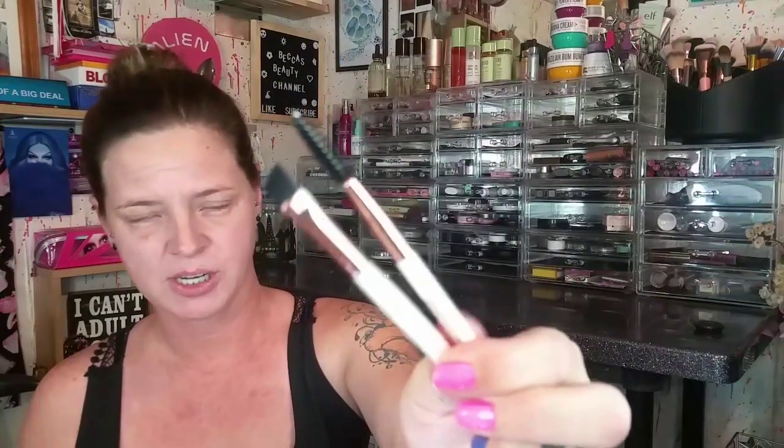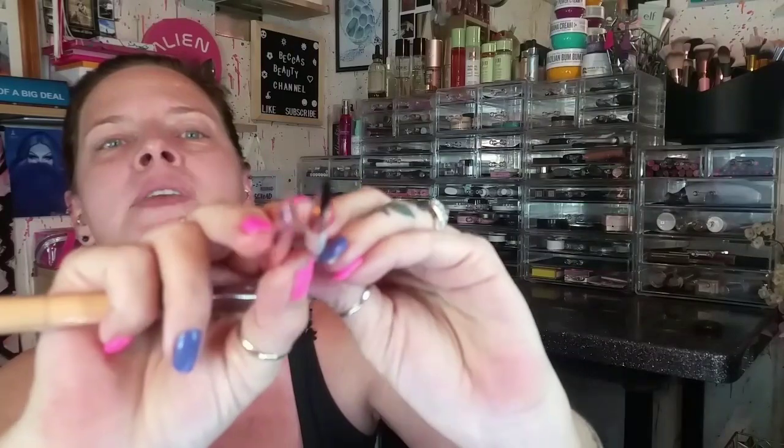Then we have a little thing all wrapped up here. And inside here we have two brushes. That is a very thick angled brush to try to do your eyebrows with, in my opinion. I use my Jeffree Star brush, which, as you can see the difference on these as to how much thicker that one is compared to the other one. I'm trying to get it to focus. Anyway, the Jeffree Star one is very thin. This one is very thick. So for me, this would be a no-go for my eyebrows.